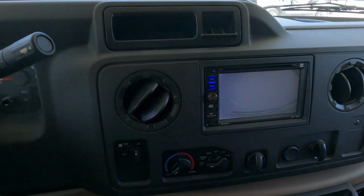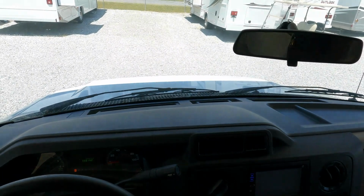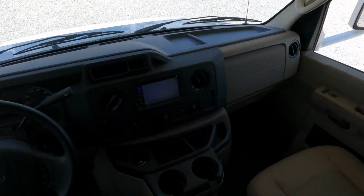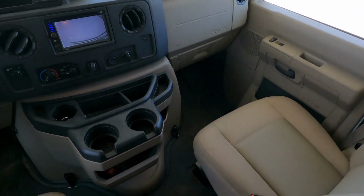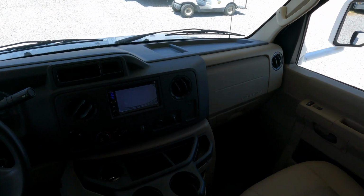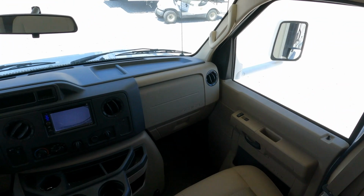You do have a backup camera, as soon as my camera focuses on it. Dash looks good. Windshield looks good. Power windows, power locks, tilt cruise. Front seats look great. No carpet in the front, which is the way it should be. I hate carpet in the front of a C-Class. Mine's got that, but I've got some good rubber mats on it.